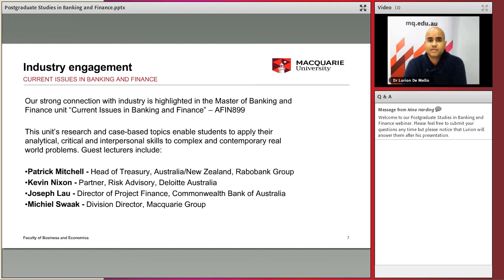Joseph Lau is a director of project finance at Commonwealth Bank of Australia. But if you Google his name, you'll actually see that Joseph is the current world Excel modeling champion, 2 years running, 2015 and 2016. So he teaches our students really key financial modeling skills. Again, looking in the area of project finance, given that there's a lot of construction and a lot of projects taking place, actually understanding project finance can open doors to a lot of jobs in this area.